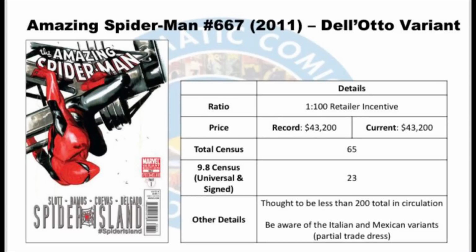This book is the most expensive modern book. There is no book out there that has sold for more than this that I am aware of. Even the Ultimate Fallout 4 Djurdjevic variant sold for less than this book, and they sold in the same auction. I believe it sold for about $41,000. This one sold for $43,200. That was the record that happened very recently, so I've got that as the current price.